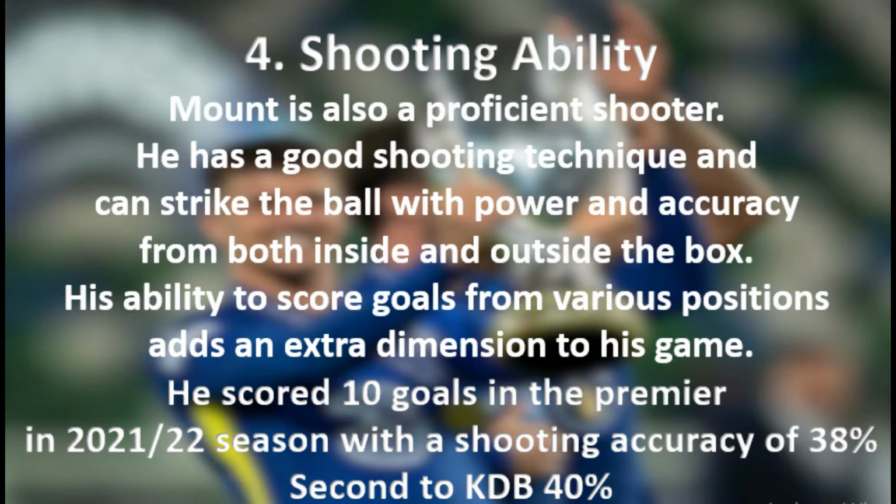Mason Mount is a proficient shooter. He has a good shooting technique and can strike the ball with power and accuracy from both inside and outside the box. His ability to score goals from various positions adds an extra dimension to his game. He scored 10 goals in the Premier League in the 2021-2022 season with a shooting accuracy of 38%.